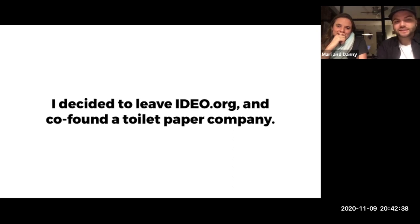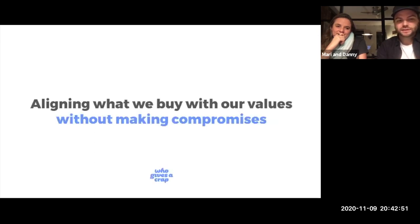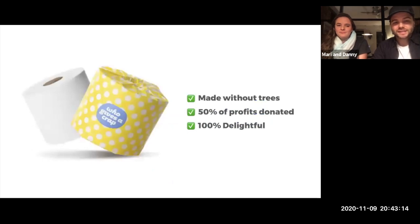So, a bit randomly, I decided to leave IDEO.org and co-found a toilet paper company. The reason was it combined my love of toilets with my love of products and my love of trying to have a positive impact on the world. Ultimately, at Who Gives a Crap, the basic idea was that we wanted to align the products that we buy with our values, but without making compromises. At the time, there were a bunch of eco-friendly products you could buy, but they were all really bad quality, or they cost a lot of money, or were inconvenient to buy. So we really wanted to flip that on its head and make a toilet paper, starting with toilet paper, a product that was made without trees, where we donated half of our profits to help build toilets, and that was 100% delightful in every way.